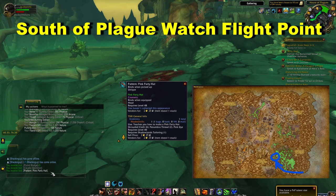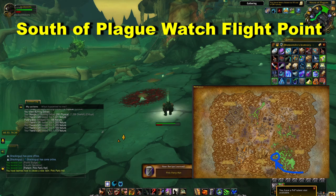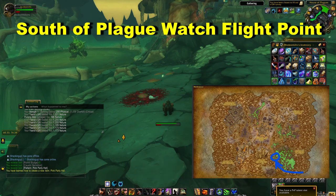The pink party hats are a very easy flip. On most servers right now, even with the number thread, it only costs about 30 to 40 gold to make them, and they sell for 150 to 250 gold each, which is a nice little flip. And especially if others are having a hard time getting the pattern on your server, you can be one of the few that has this item up.